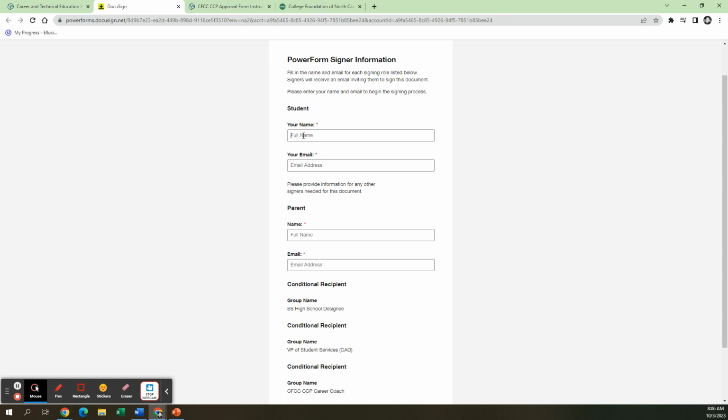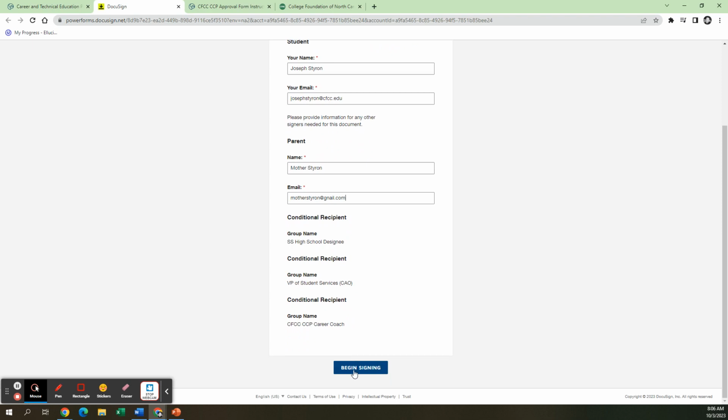So I would come in here, I would enter my name, my email address, I would enter my parent's name, my parent's email address, scroll down to the bottom and click Begin Signing. But before you do, ensure that there are no typos in these email addresses.